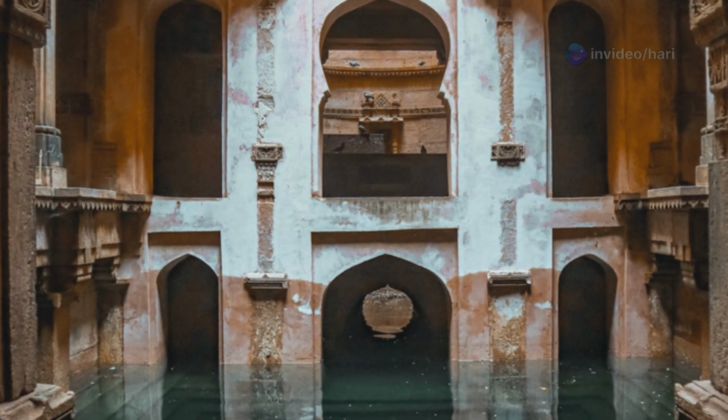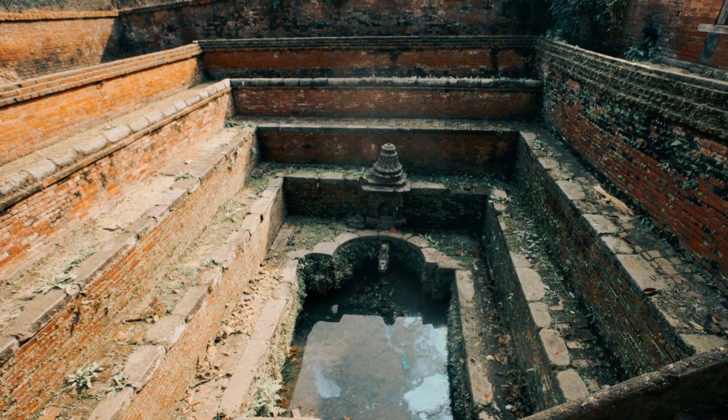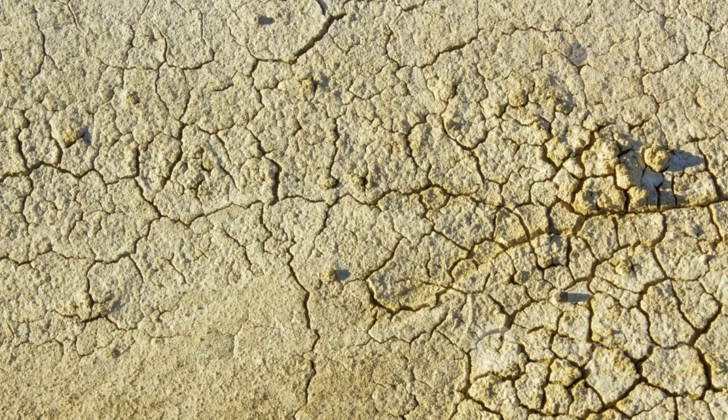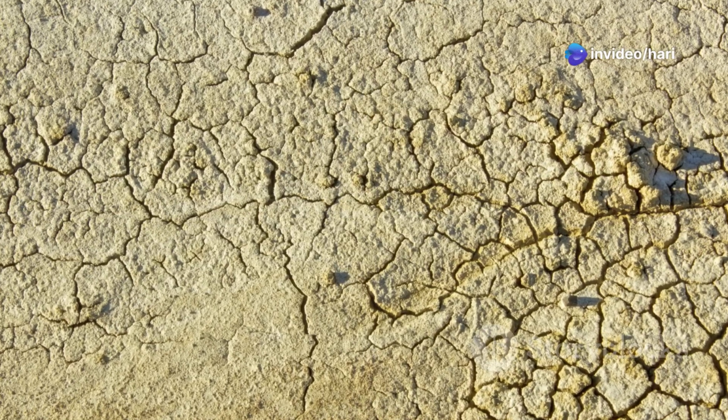Over centuries, the inhabitants of Marwar have grappled with the challenge of survival in this thirsty land. Their answer lay in a remarkable feat of engineering and artistry, the Stepwells.